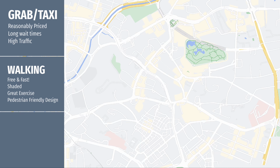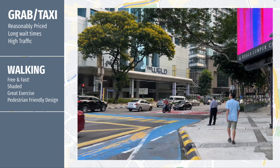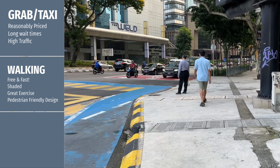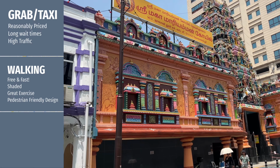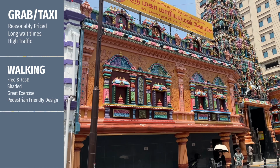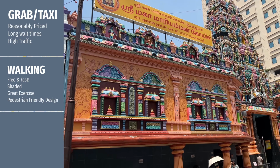Walking became our favorite option in KL. The roads had wide footpaths which were shaded by the massive trees and tall buildings. We also carried an umbrella for sunshade. This is the first time we've ever done it. We got the idea after watching a lot of locals doing this.